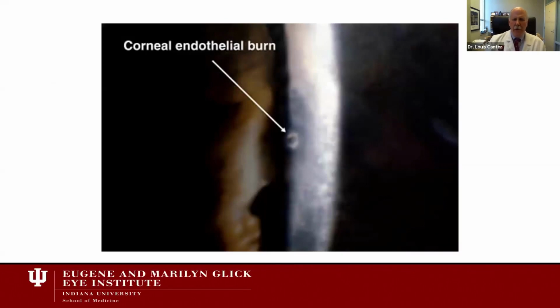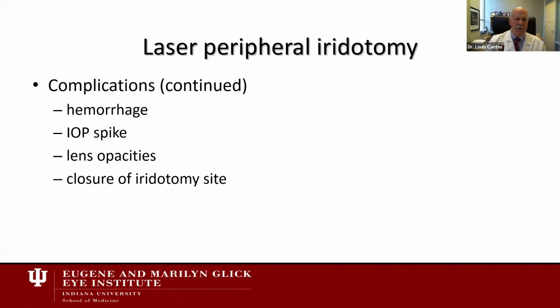Here's a picture showing where the cornea actually suffered a thermal injury with an endothelial burn in that area. That may cause some focal opacity in that area, but generally doesn't expand and doesn't cause anything more extensive, so it's limited. You can get hemorrhage, pressure spikes, lens opacities, and what we worry about most often is closure of the iridotomy site over time.